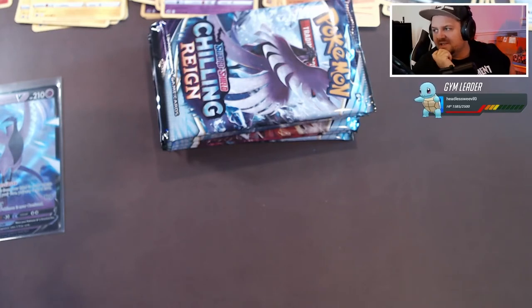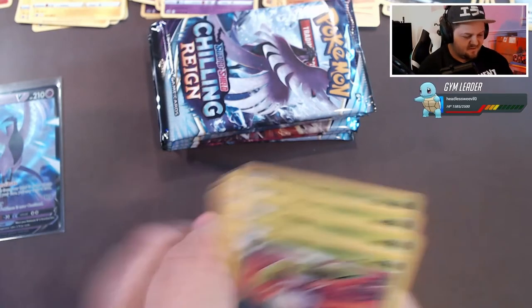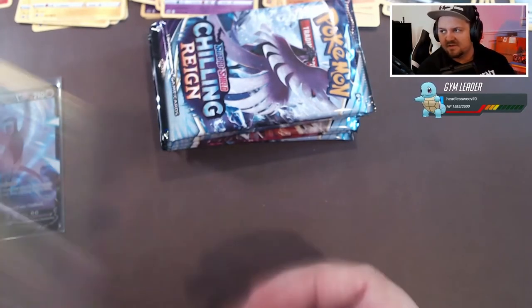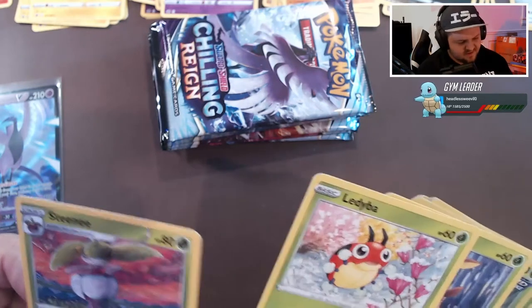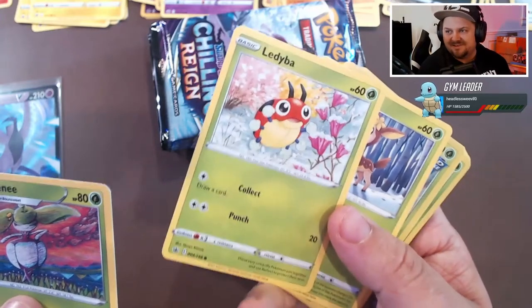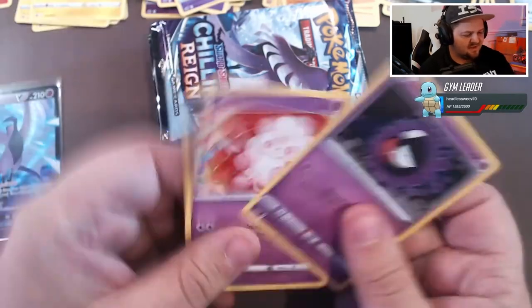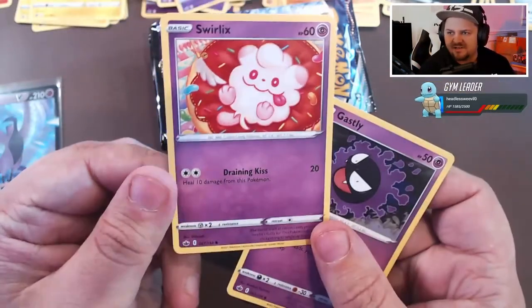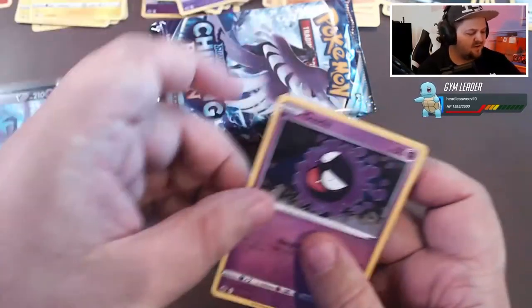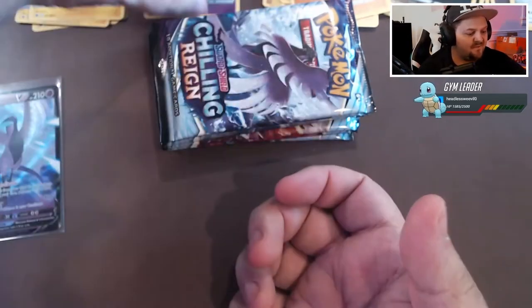This thing is Draining Kiss, and I gotta say, I respect that. Oh wait, that was Swirlix, right? Wait, was the Ladybug also Draining Kiss? Ladybug was Collect, which is just get a card and punch. I think it was Swirlix, which is Draining Kiss. Heal 10 damage from this Pokemon. So you do 10 damage and you heal yourself. You're sucking the life. It's the cutest creature in the world and it's sucking the life out of you.